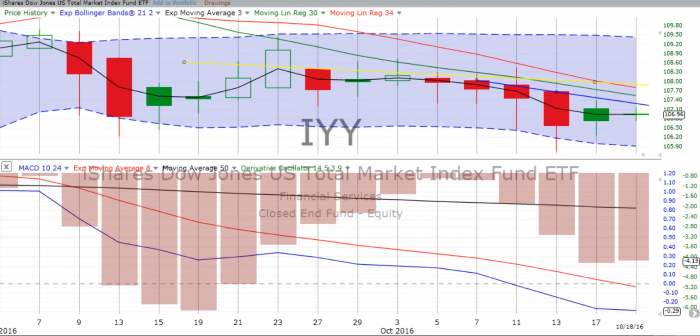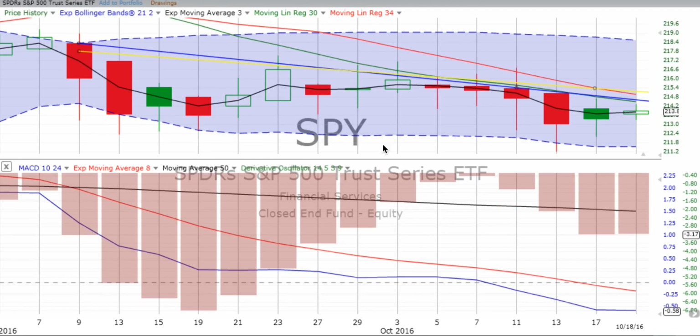Let's jump into the S&P 500 as depicted by SPY. It is a spinning top the first day of the 2-day candle on the 18th, up 0.63%. We do see that the MACD is pretty much going from a down move to a parallel. The red signal line moving toward it. Derivative oscillator lost just a tiny fraction of its energy.